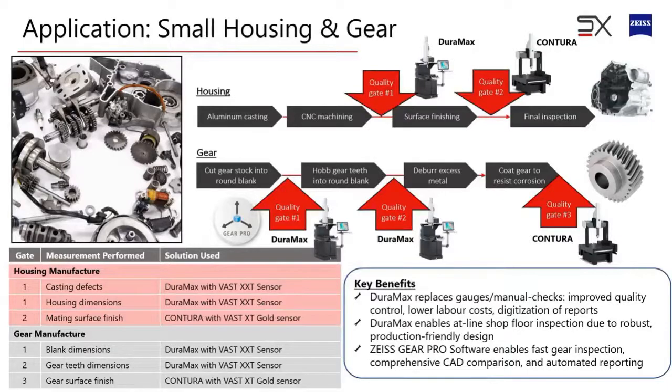The O-INSPECT is a great tool for these applications since it offers huge flexibility at an attractive price point. In this next example, we wanted to showcase an at-line inspection application. Here we see a small to medium-sized gear and housing manufacturing process. The gear and housing are manufactured using conventional die casting and CNC machining. Typically, these parts would be produced in an uncontrolled warehouse-type environment, with many Australian manufacturers still relying on manual tools and gauges to perform inspections.